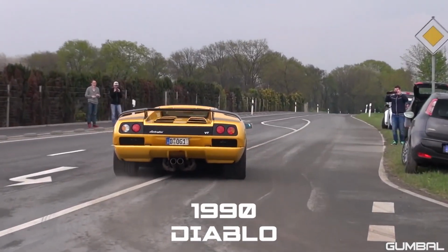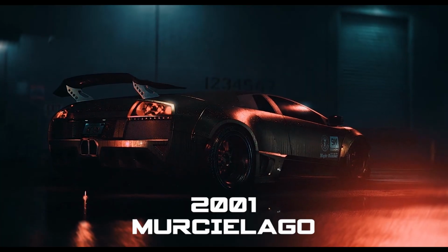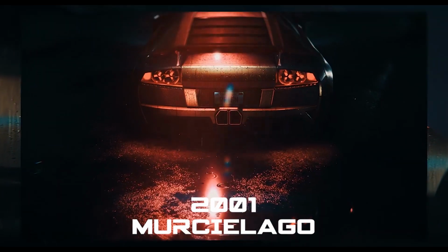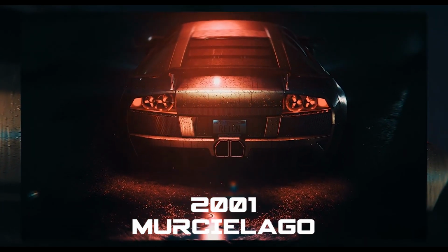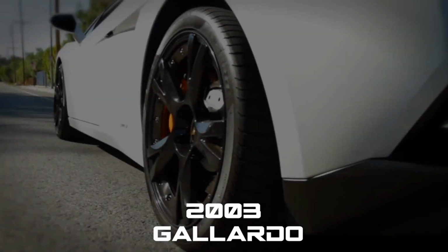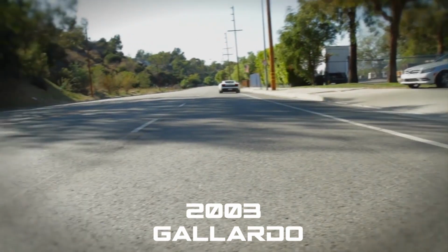Then we'll talk about the 1990 Diablo, the car which changed the trend of Lamborghini designs. Then the new century, 2000 and 2001, Murcielago. After the Murcielago, we'll talk about the 2003 Gallardo, the striking Lamborghini.